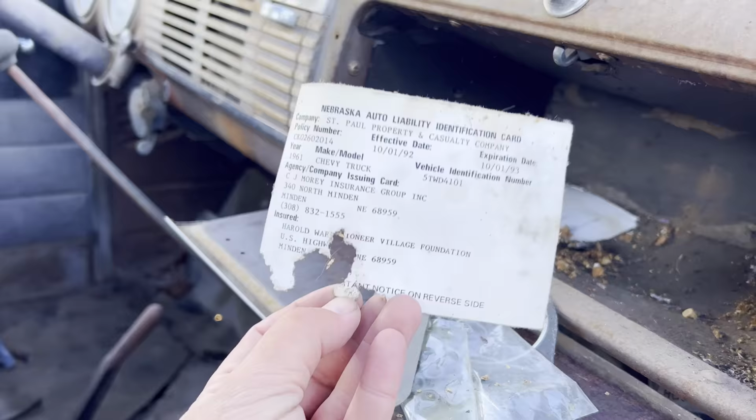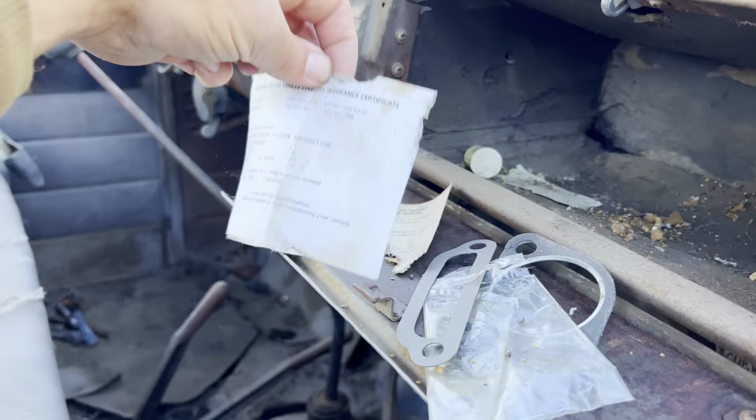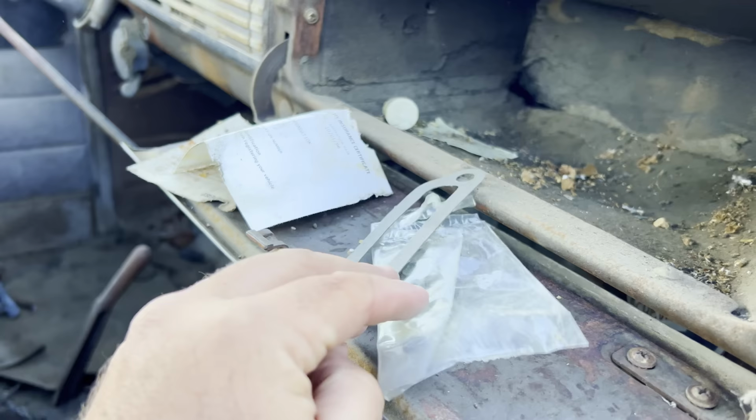There's the insurance card from 1992. So yeah, they went ahead and tagged it. That's kind of interesting though, that this truck was tagged in 1992. They took all the effort. Well, here's one from 1996. Or 95 to 96. So that means they took all the effort to insure and tag this thing. They put this stuff in the glove box. Here's some parts that look like they're for this truck that aren't that old. I mean, maybe they are, I don't know, but that doesn't look like it's a vintage bag.